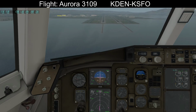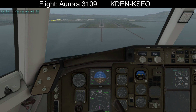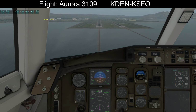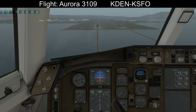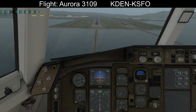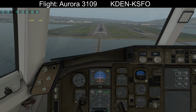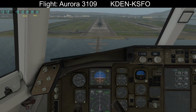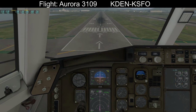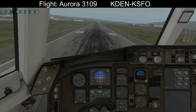500. There you go. Let's continue our approach. We're good. Getting realigned with the glide slope now as well, which is nice. So we're pretty good. Minimums. Continue. And 100. 50. 40. 30. There we go. Let's get a nice 20.